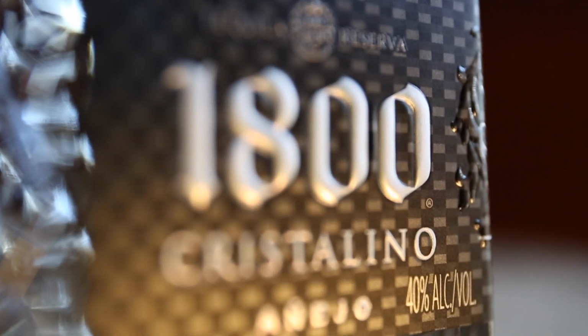So we are going to have this cigar, and Cholico, what are we pairing it with? 1800 Cristalino Anejo. What exactly is Anejo? Anejo, that's a good question, I don't know. So let me ask you this then. What does the word Anejo mean? Anejo means old. Old, okay. So is traditionally Anejo silver like this? No. It's actually like a brown color. Okay. And that is weird, because this is a Cristalino, this is white.